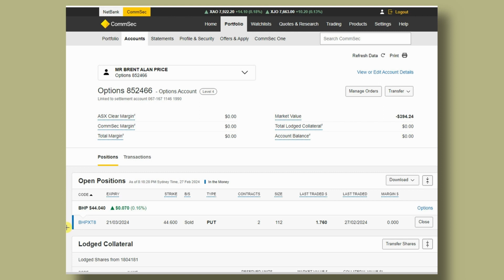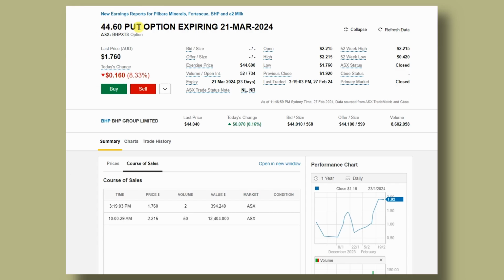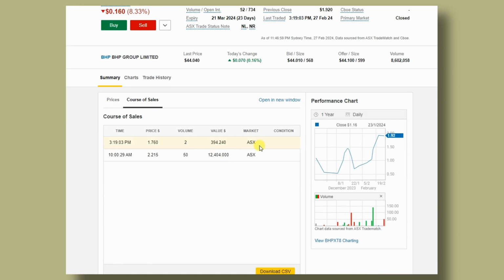So here's my open position. Now the thing with these contracts is they're actually for 112, not 100. Meaning that if I were exercised, I wouldn't be assigned 200 shares of BHP, I'd be assigned 224 because I got 2 contracts of 112 each. So when I look at the market now, I can see the last price was $1.76. That was my trade that went through this afternoon at 3:19.